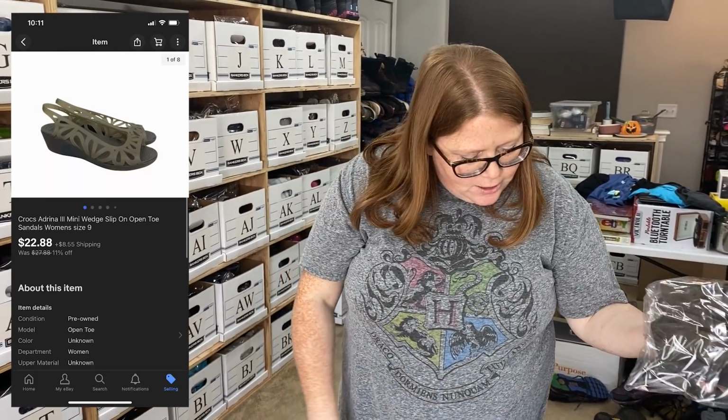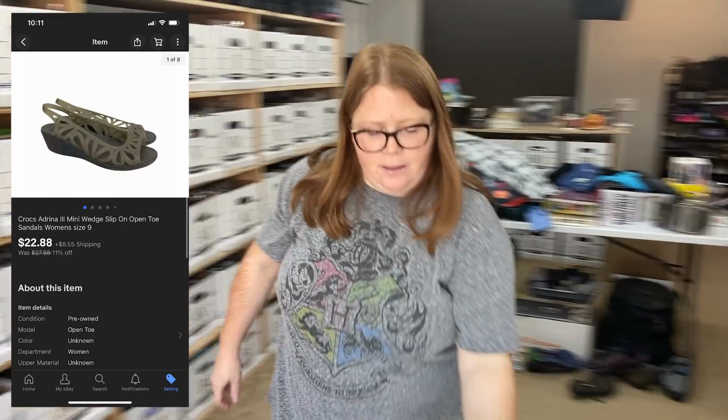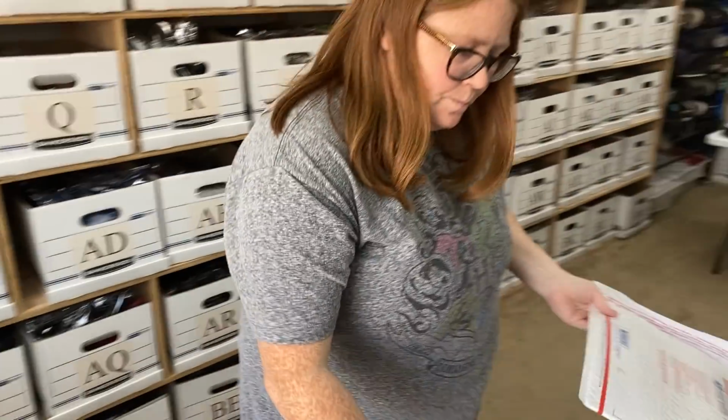All right. And then these are just some Crocs wedges. I have an average cost of goods into these of $8.96, and they sold for $22.88 plus shipping. Those ones are just going out in a padded flat rate.